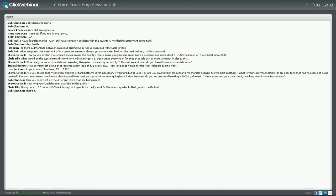Chris Hill, going back to the B5 issue with black honey, is it specific to the type of biodiesel or ingredients that go into the biofuel? Chris, I'm glad you brought that up, and I'm going to give you a real quick answer. I don't know, because the people who make biodiesel use whatever feedstock is readily available at the best price that week. We tried to get biodiesel made from different feedstocks, and the people said, I'm sorry, it's all blended together in big tanks, and we can't tell you where that biodiesel is. That frustrates me, because we know that the cold flow properties and other things very much depend on the feedstock. But there is no requirement that people who manufacture biodiesel stick with or report the feedstock used. So I struggle to answer that question.